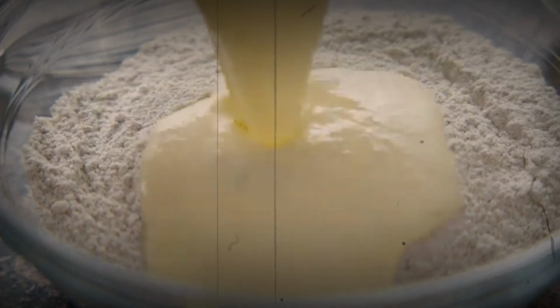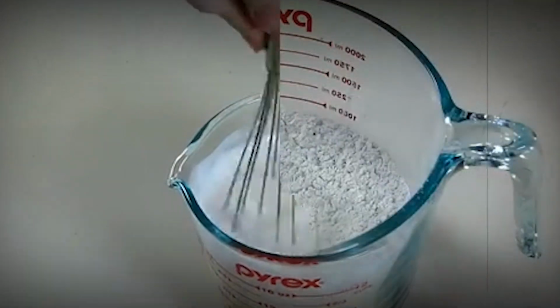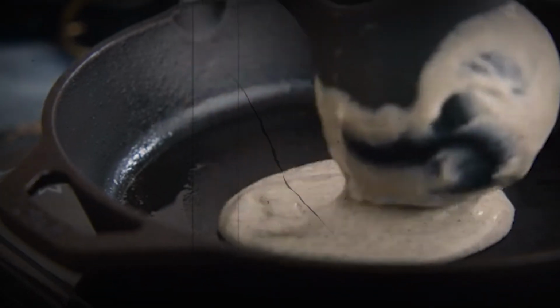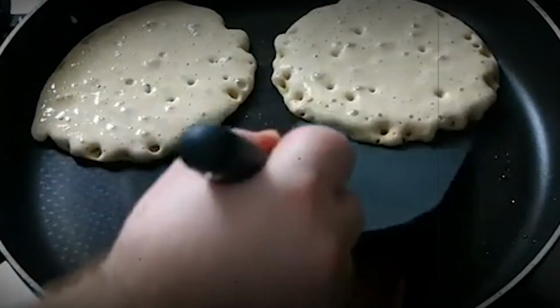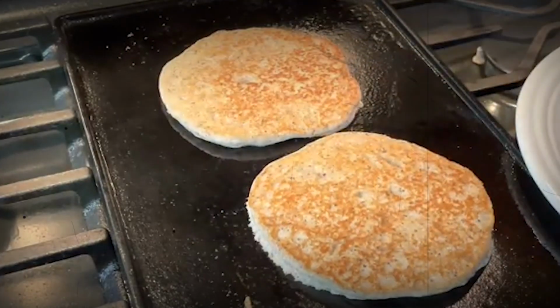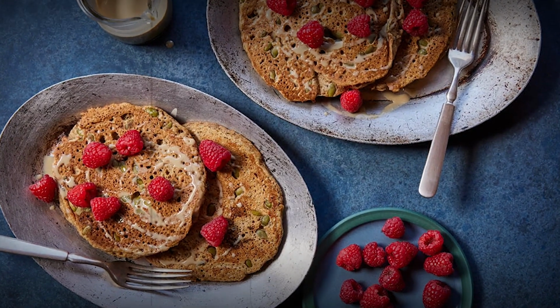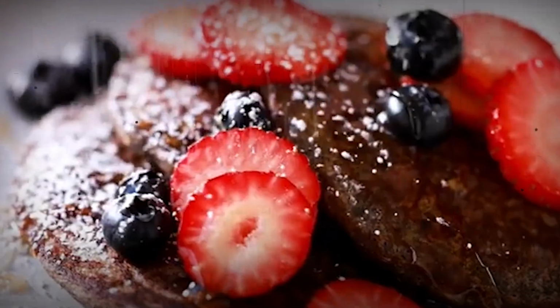To prepare buckwheat pancakes, dry ingredients were combined first, then wet ingredients were stirred in gently to form a thick batter. Care was taken not to overmix, preserving a tender crumb. Cooking required a well-heated griddle greased lightly with fat, where spoonfuls of batter were poured and cooked until bubbles formed on the surface before flipping to brown the other side.